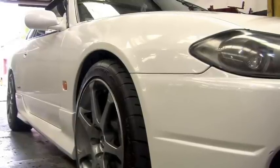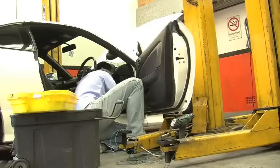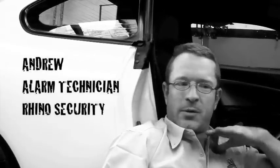With a green slip in hand, you can get the car registered, but you can't insure an S15 unless it has an approved alarm and immobiliser. So Andrew from Rhino installed a RAV3, which has an inbuilt turbo timer. If the alarm goes off while it's cooling down, it'll cut the turbo timer off, the immobiliser will be kicked on, and the siren will go off.